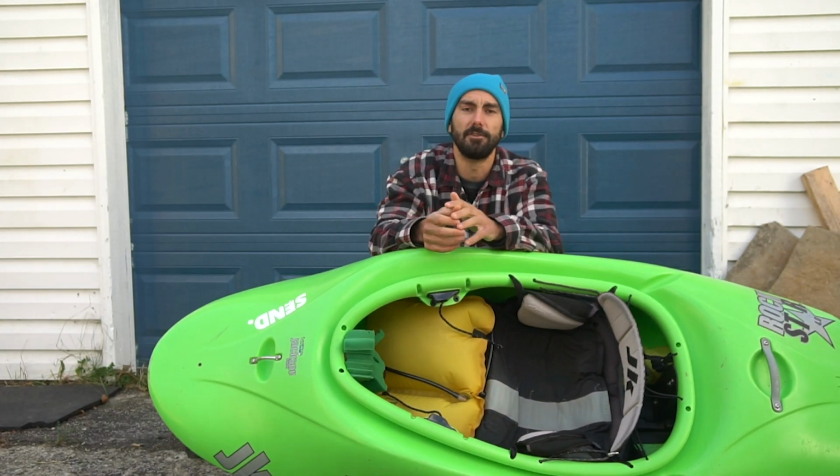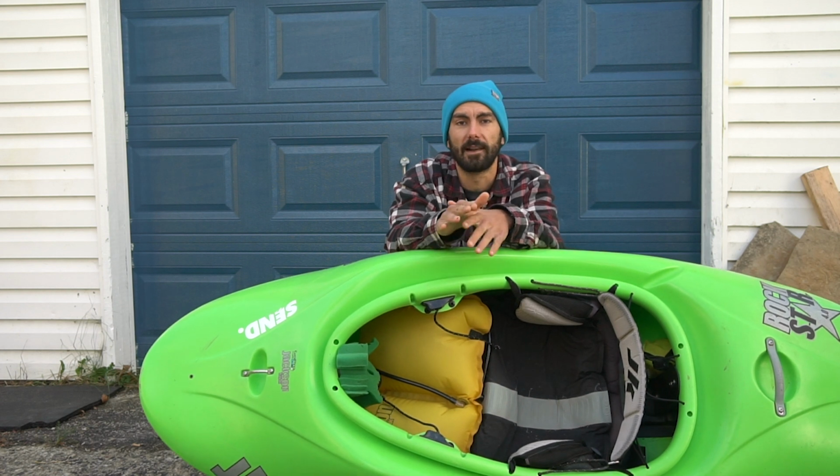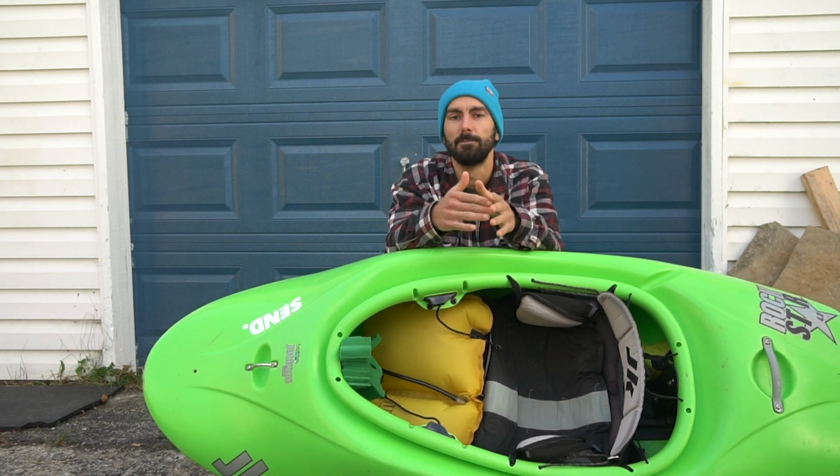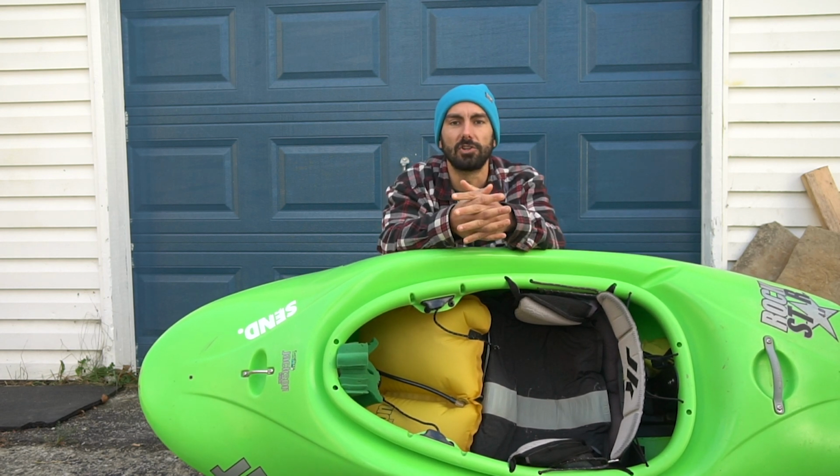In my boats, I mostly paddle right on the seat cushion or with one layer of foam. I don't usually go too much higher than that because I don't want to be too off balance, and I'm lucky enough that I've got enough power. I can usually muscle my way through any leverage problems that I'm having, especially in a freestyle boat.